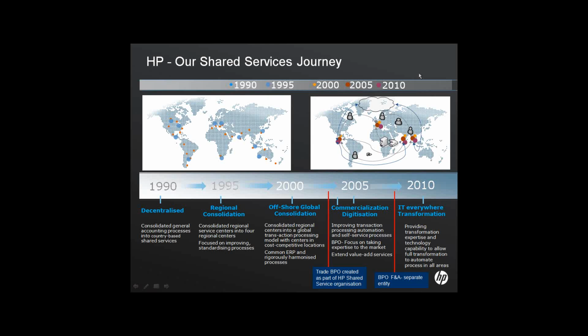BPO as an organization, providing P2P services within F&A for our clients, was created in 2003, very much leveraging the internal shared services organization that we had developed. Back in 2000, that was when we had moved to the footprint of having offshore global business centers, and very much had standardized our processes within the internal HP account, and had also already started to consolidate our ERP back-end solutions and cut down the ERP instances that we employed.